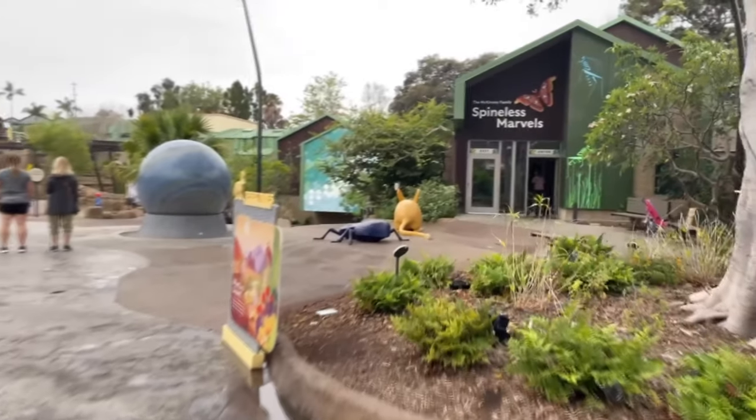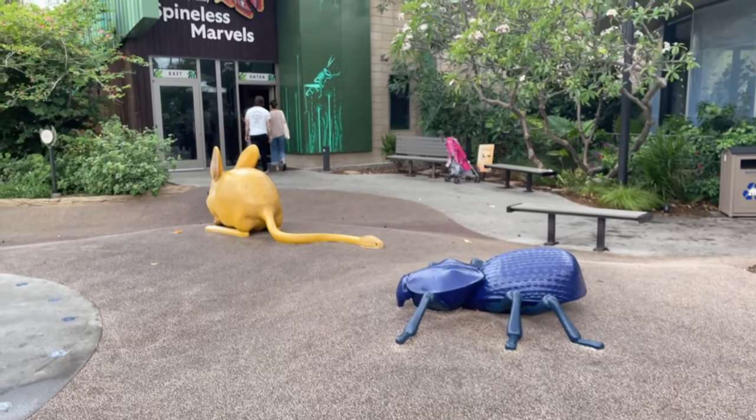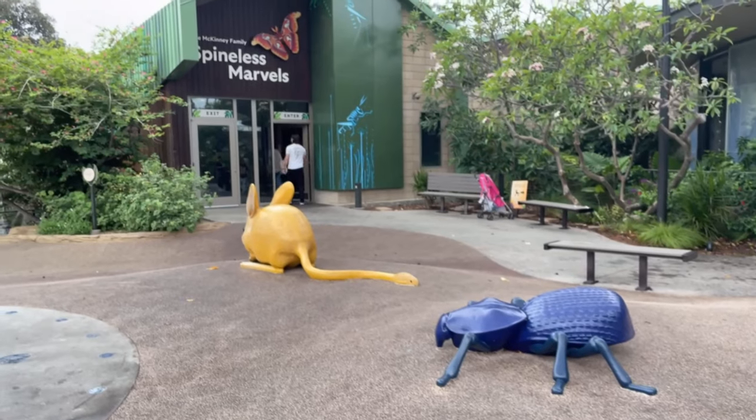That's one of the big advantages of living in San Diego, so you can just drop by the zoo for an hour or two with no pressure to explore everything.